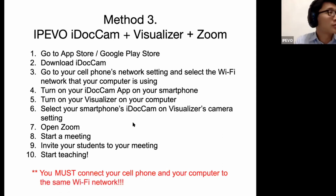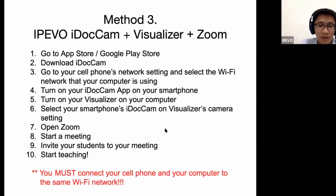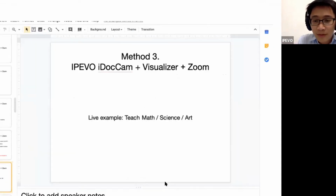But let me just go through it step by step with you guys. So the key for this method is that you see the red words right here. You must connect your cell phone and your computer to the same network, the same Wi-Fi network. That's a key. A lot of people thought that they connected both devices to the same Wi-Fi network, but then just realized that they did not later on. So that's a key to success for this method. Okay, so let's get started. Let's teach some math, science, or art, for example.